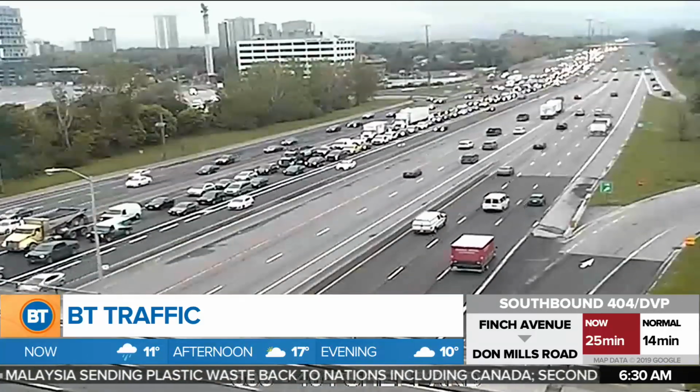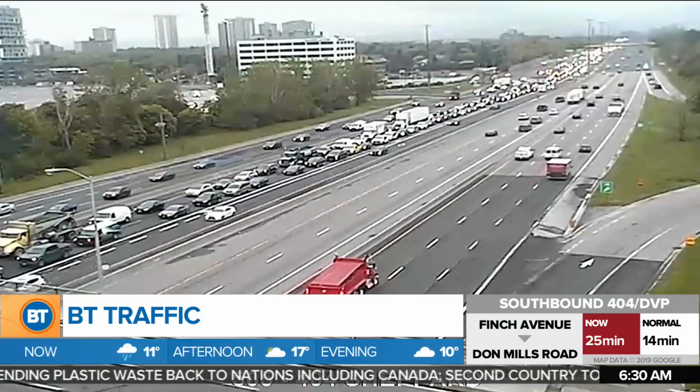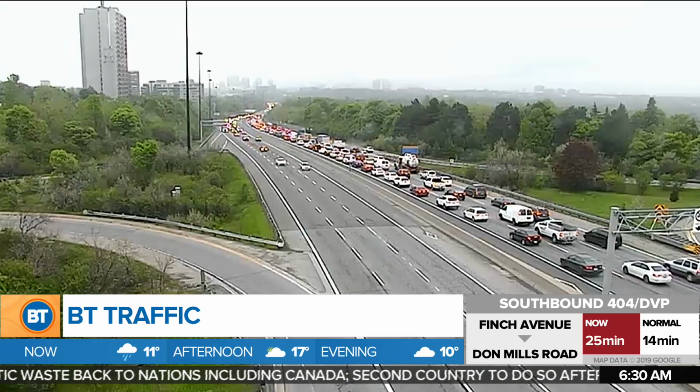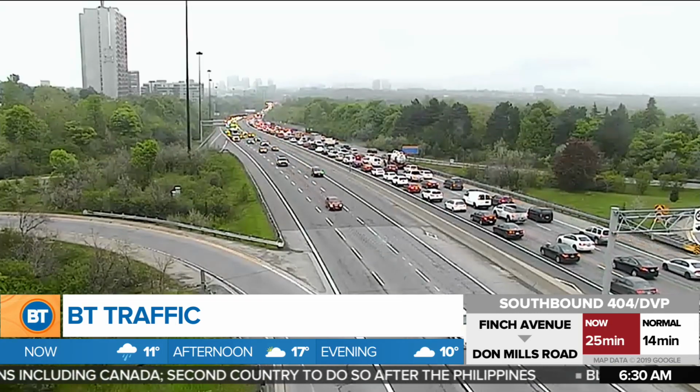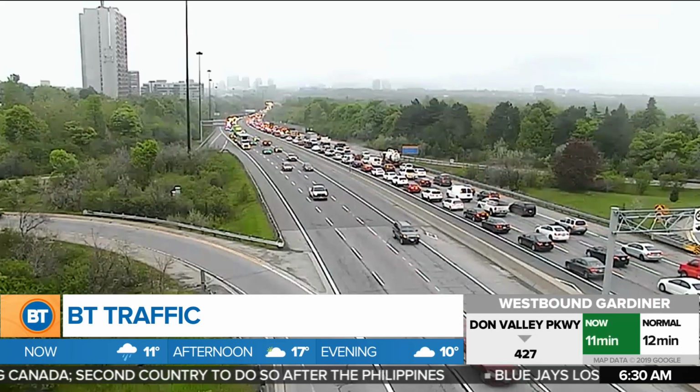We did have debris across all the lanes, but that debris has been cleared up. However, the southbound 404 DVP combo is heavy from about Sheppard all the way down to that issue. So very, very heavy. Two problems we can't see now. Westbound Steeles ramp to the southbound 410 completely blocked off. That is because of a collision. And we're also hearing of a problem on the southbound 400 south of Aurora Road. We have a collision in the left lane and it's jammed from approaching Canal Road. That's a look at traffic.